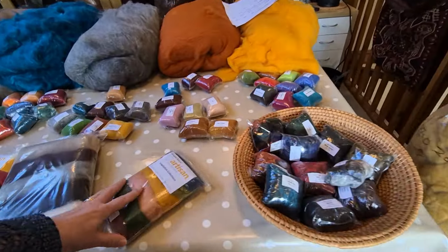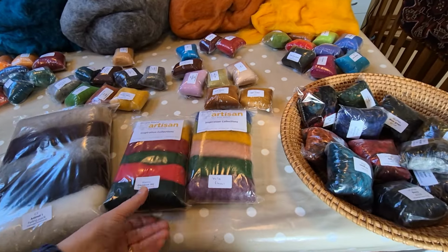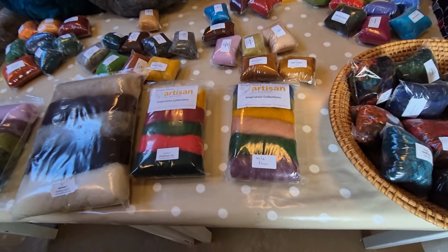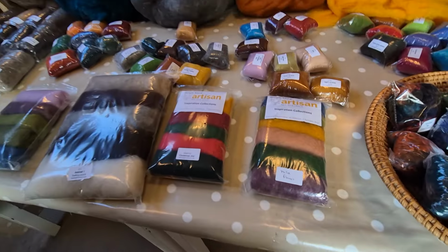And then you've got these inspiration collections. So we're going to go back into those because when we do the photographs for Instagram that Libby does, I take photographs about my walks and she does her walks. They were very, very popular in the shop.